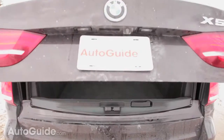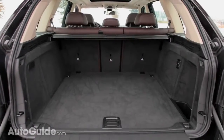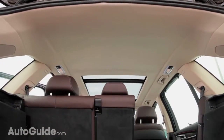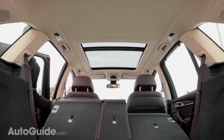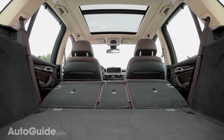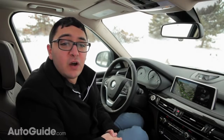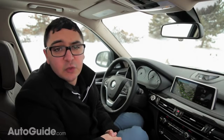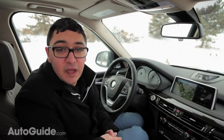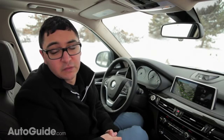When it comes to vehicles in this segment, space and utility is a big concern. BMW still offers this vehicle with a split liftgate, but open up that liftgate and check out the below average cargo space. While it's an improvement over last models, it certainly doesn't stack up to the competition. When you drop that second row, the X5 offers a total of 66 cubic feet. And that sounds good, but compare that to the Mercedes-Benz ML. When you drop its second row, you've got 80 cubic feet of space.